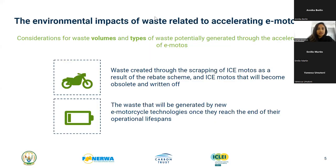As I've mentioned, a review was done. I'm going to touch on not just electric motorcycles, but also ICE motorcycles, because I think these two are very much connected. Our program aims to deploy around 58,000 electric motorcycles in the next 5 years. With this large deployment, there are potential environmental impacts of this type of program, so it's important to consider the different waste volumes and the types of waste that will be generated. The two things we looked at were the waste created through the scrapping of ICE motorcycles as a result of the rebate scheme and of transitioning to electric motorcycles, as well as those that are written off, and the waste generated from e-motorcycle technologies once they've reached the end of their life span.